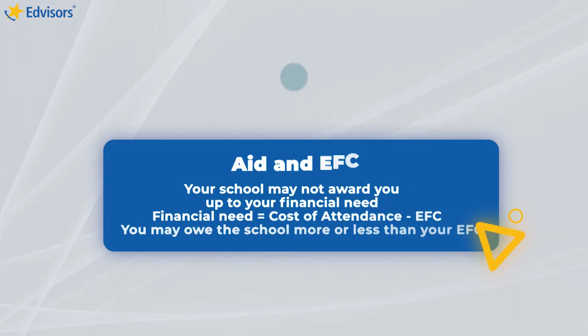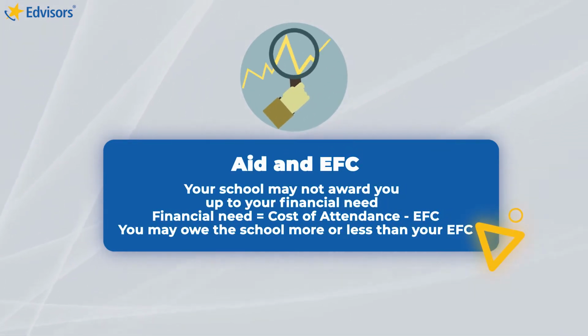For the EFC, here's what you want to keep in mind. Your school does not necessarily provide you financial aid to cover all of your financial need. So even though there's an EFC number given to you from the FAFSA form, you could end up owing the school more money than that EFC. Remember, they're only using it as an index to determine how much financial aid they're able to offer you at that particular school. They might be looking at federal programs to give you financial aid, some state, as well as some of their own school programs. But if they're unable to cover all of your need, you and your family or whoever's helping you pay for school might actually owe the school more than your expected family contribution.